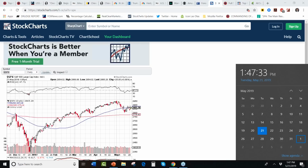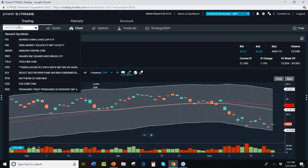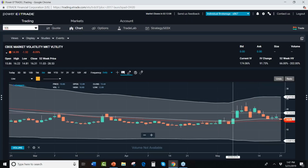We got a nice rally with the president, Huawei, saying, I'm not going to kick them as hard as I said I'm going to kick them. But we're going to look at volatility. All right, now let's start to get tactical. We'll take a look at positions, but let's take a look at our altimeter, our barometer, our fear gauge, the VIX.